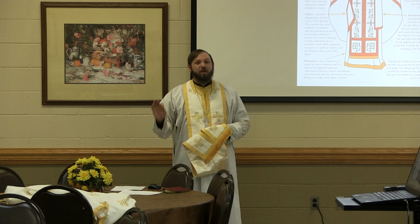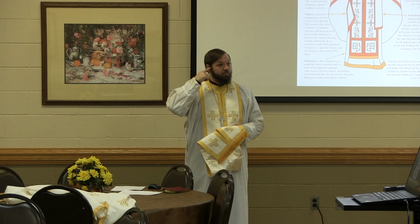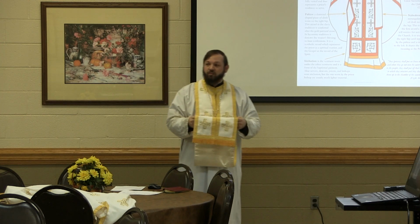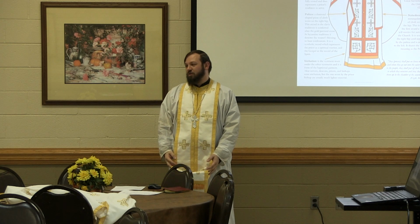That's it. So if you ever want to know what these vestments mean, just think of the vesting prayer. The vesting prayer tells you why. Okay? This is God's grace. This also represents Christ's yoke of the priesthood on me.